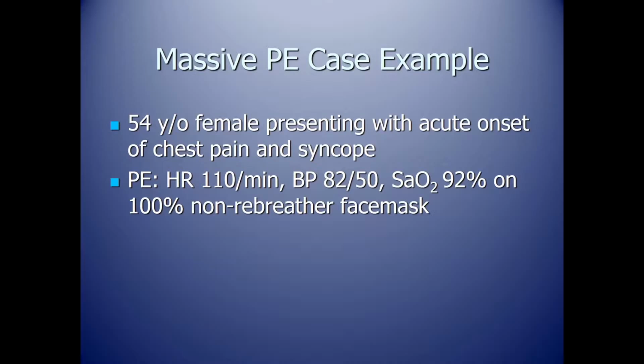But we do see this kind of massive PE patient come into the ED who is very sick. They're hypotensive, but they're a stable massive. You're going to want to bring them right away. You see this patient, 54-year-old, acute onset chest pain, shortness of breath, tachycardic. They get their PESI score of 1, even though this is massive, hypotensive, hypoxic, on a rebreather.